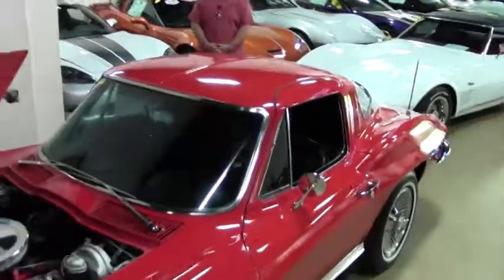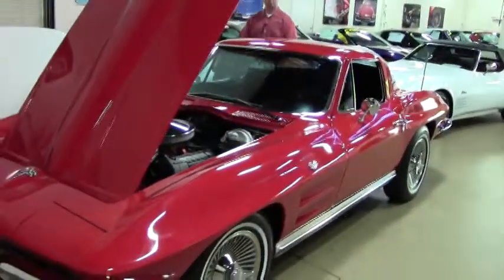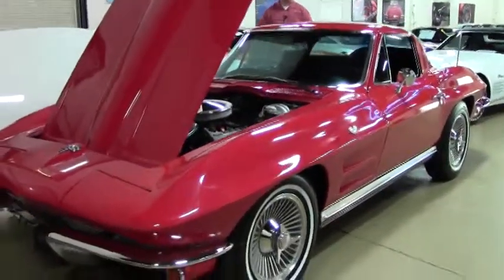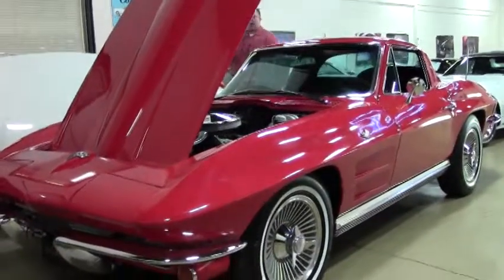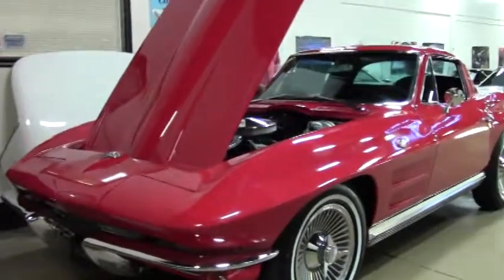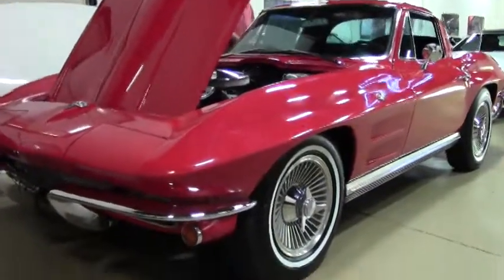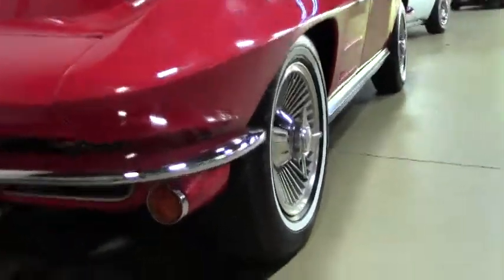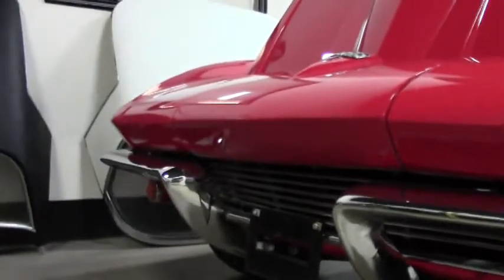John Ivankovich here. Today we're going to take a look at a 1964 coupe. This beautiful car, red with a black interior, is an older body. It is code correct. In other words, the paint and interior are correct. It's a non-matching 327 engine with ice cold AC, which is great for the coupes.